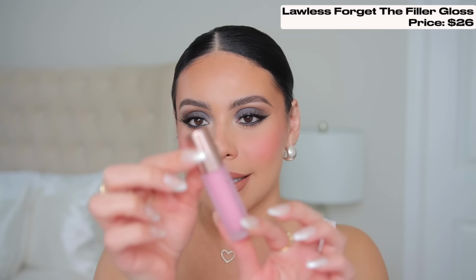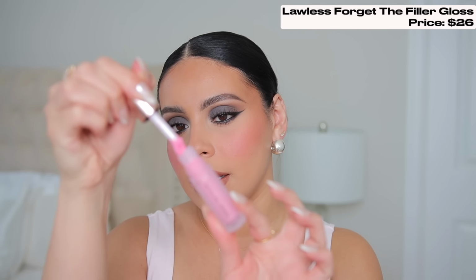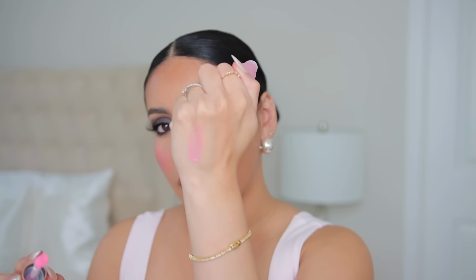Now for gloss, I have the Forget the Filler Lip Plumping Gloss from Lawless, and this one is in the shade Daisy Girl. It's a really pretty pink. Let me do a little swatch here to show you. It's like a milky baby pink. Oh, I like that. Okay, let's top this off.